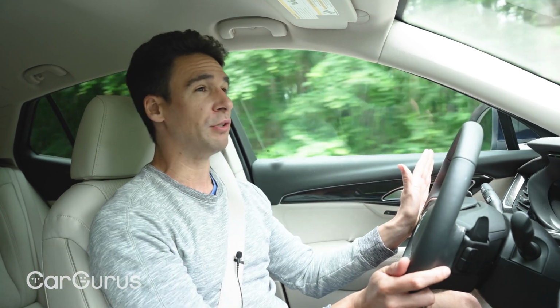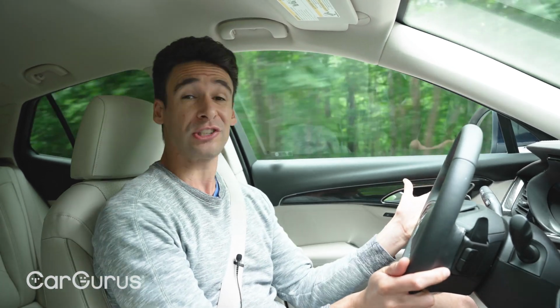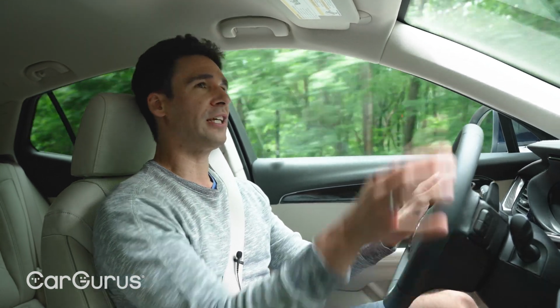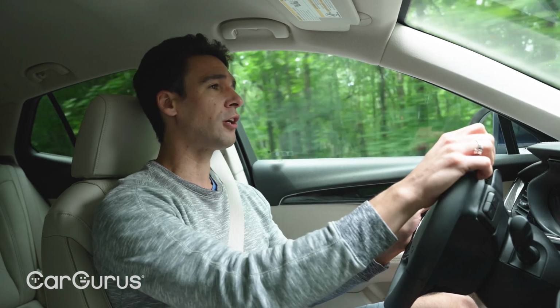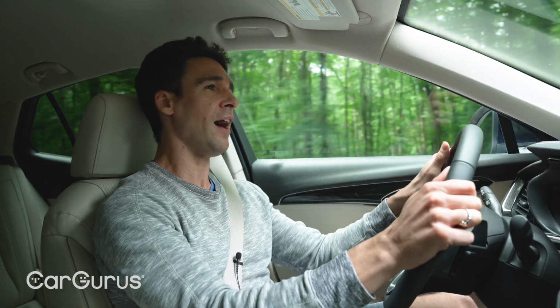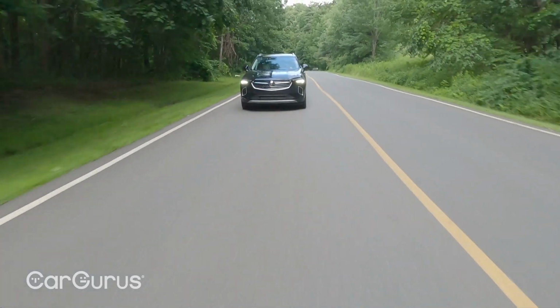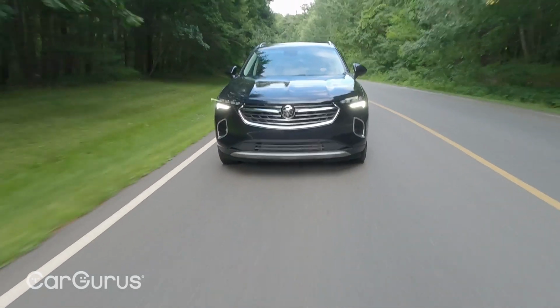Now I'll tell you something about Buick versus Chevys, other vehicles in its category. They call it quiet tuning, and they call it that for a reason because it actually is quiet in here. There's more insulation, there's insulation on the windows, all throughout the car. And I can say, honestly, that it does make a difference. I don't have a decibel meter, but that part of the marketing hype is actually true.